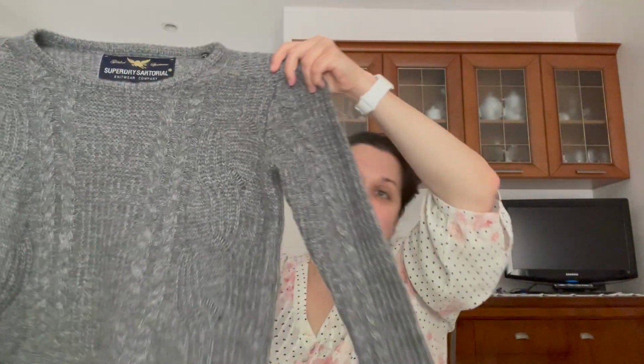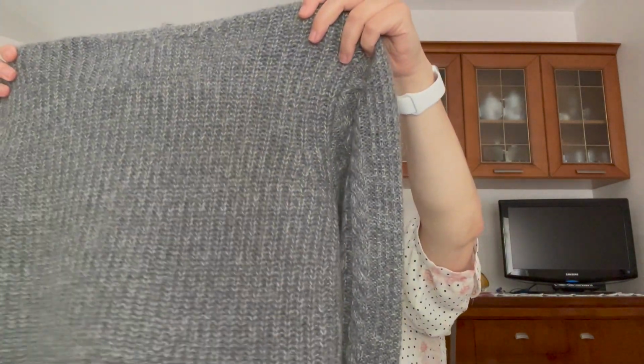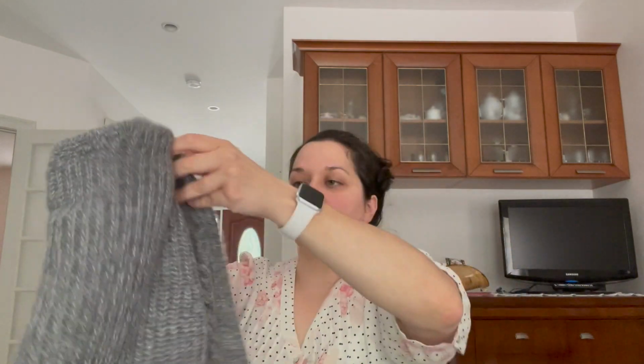There's one piece left here, and this is a Superdry sweater. I thought they took this, but they didn't. Maybe because it looks shrunken, but it's not. It's like a crop top, very Y2K-ish type of sweater. I might try to sell this myself again. Given the season we're going into, it's like a cashmere mohair blend. So I'll try that myself.